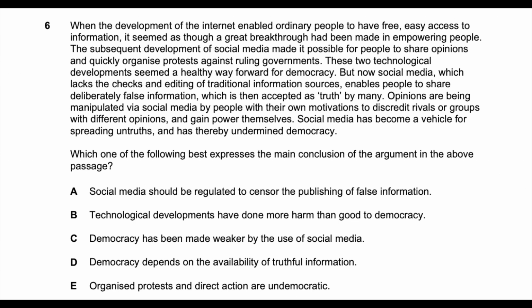Which one of the following best expresses the main conclusion of the argument in the above passage? The correct answer is C, because the author primarily discusses the fact that social media has been used to spread untruths and manipulate opinions. They conclude the passage by saying that social media has undermined democracy. Therefore, the strongest conclusion is that democracy has been made weaker by the use of social media. This is therefore the correct answer.